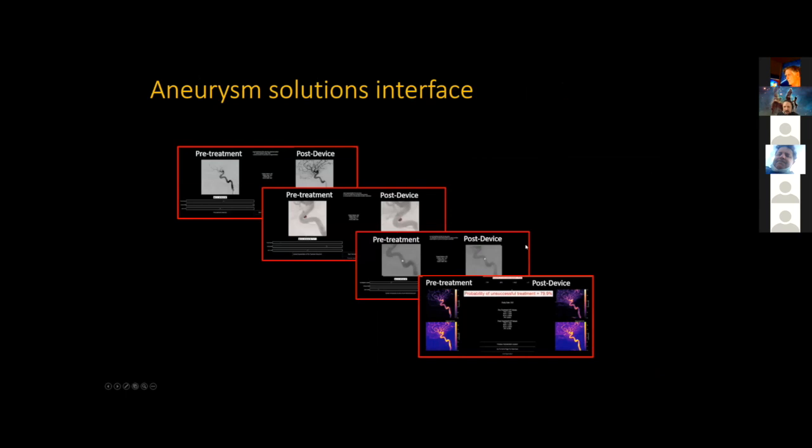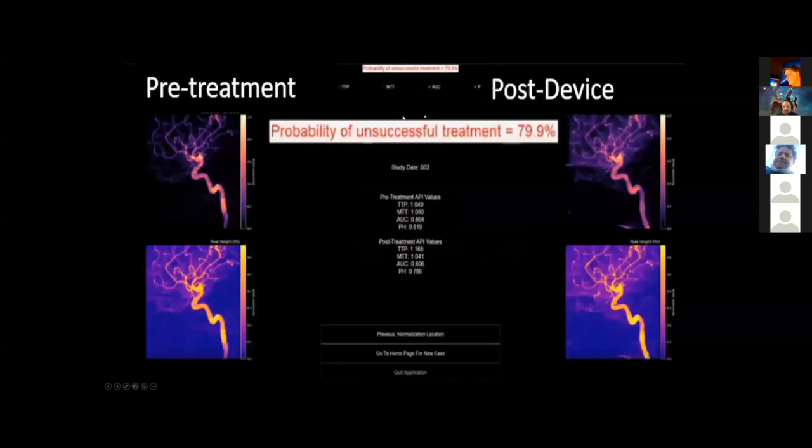And our interface, the one that we have developed right now, is still manual. We hope this will be on a C-arm. It just loads the data, then automatically, without the surgeon interfering, finds the aneurysm, extracts the arterial input function, and then predicts what's coming. And it displays the maps right there, and says the probability of unsuccessful treatment in this case is going to be 79.9%.